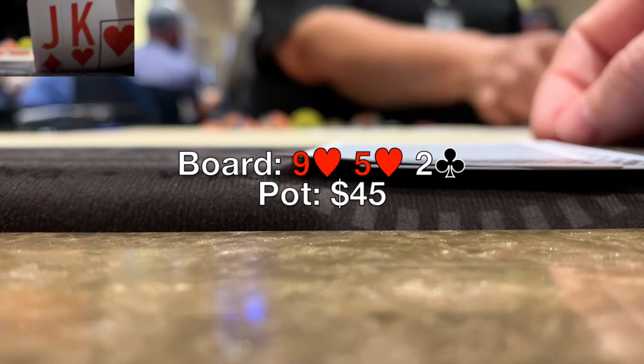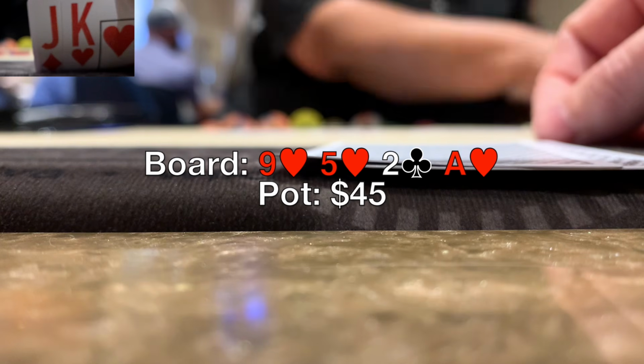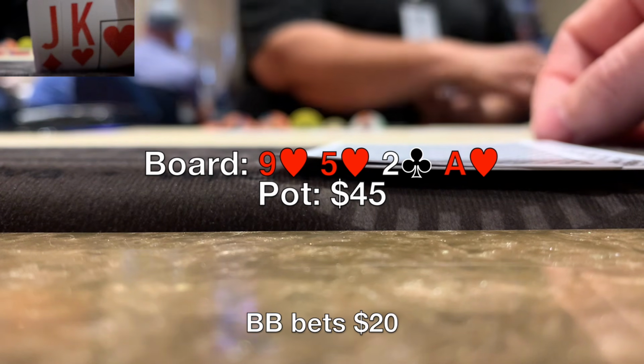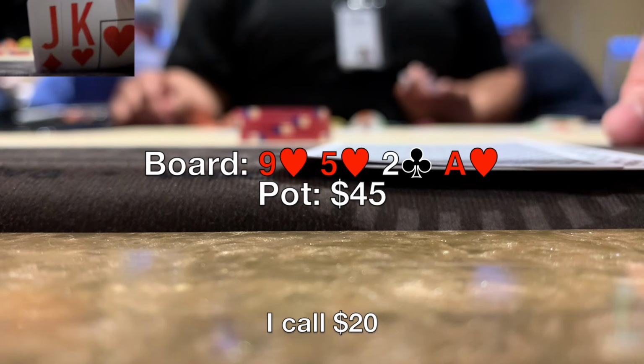It's 9-5-deuce with 2 hearts. Not what I wanted to see. We all check. The turn is the ace of hearts. We pick up the nut flush draw. Small blind checks. The big blind bets 20. I have an official from Guinness on standby while I call here, just in case I break the record for the most missed flush draws vlogged in a single session.